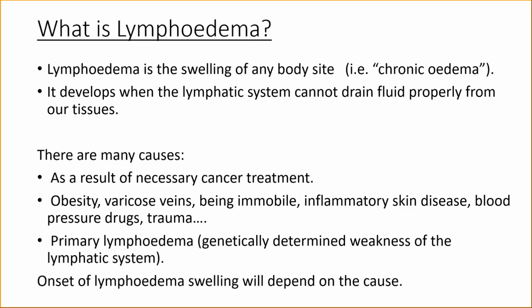There are many causes of lymphedema. It may occur as a result of necessary cancer treatment, where the lymphatic system has been damaged by lymph node removal or radiotherapy. However, there are many other causes of secondary lymphedema, and that might be as a result of obesity, varicose veins or varicose vein surgery, not moving enough, inflammatory skin disease, certain blood pressure drugs, trauma, and so on. A smaller proportion of patients may have lymphedema as a result of primary lymphedema, and this is a genetically determined weakness of the lymphatic system. And the onset of lymphedema in someone really does depend on the underlying cause.